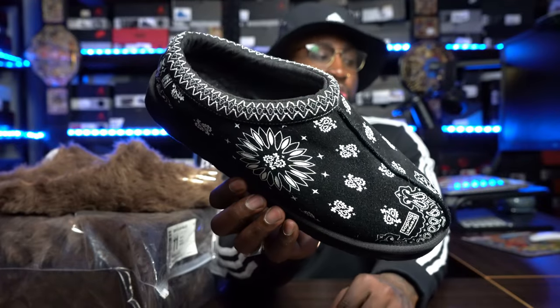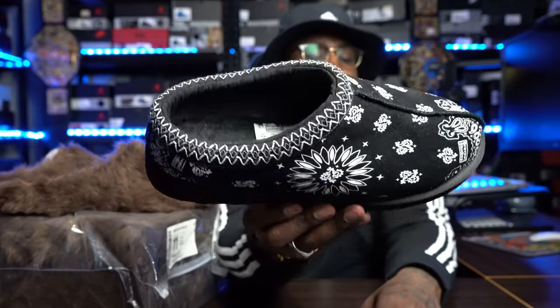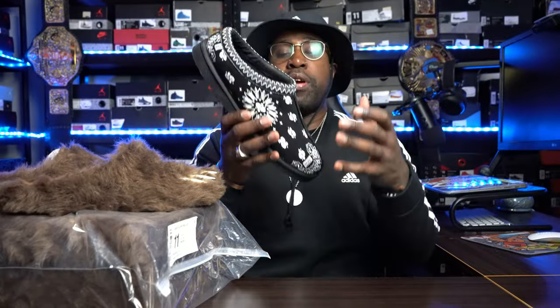And these are comfortable as well, man. Just some all black and white paisley joints. Bravest Studio in there. Definitely comfortable. On the inside, you do have some type of fur, but very comfortable. I've been wearing these a lot lately, man. I love slides. I love the fact that you can just throw them on if you just run into the store or something like that. Or like for the slippers, man, when I'm in the crib, just keep my little slippers on.